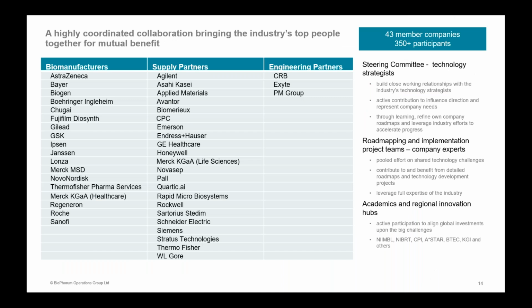So for the technology road mapping, these are the specific manufacturer, supply partners, and engineering partners that are participating in this forum. We have a steering committee that's more focused on the strategy and influencing from the various members, what is the actual direction we should go, what are our priorities. And then we have the individual project teams with the various experts that are actually working on how we deliver these solutions to these technology challenges.